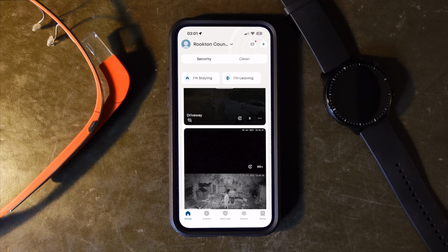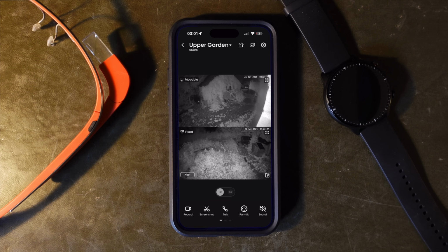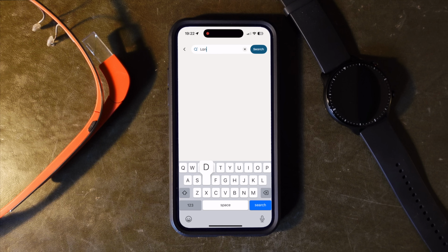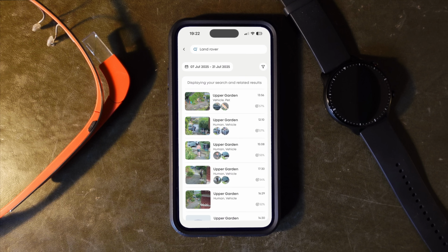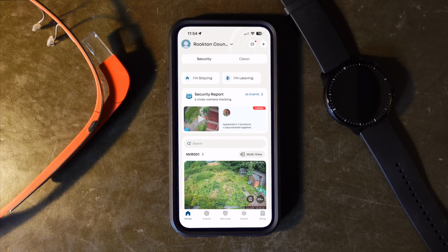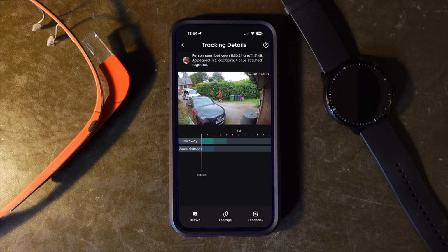Now, if the control of the system through the NVR interface wasn't enough, you're also able to control it through a companion app, which Homebase 3 users will be very, very familiar with because it's the same app. One cool feature is that you can view cross-camera tracking, which essentially stitches events together into the same event. So if you had enough coverage with your cameras, you'd be able to view just one event and see everywhere that person has been on the property or within view of every single camera, all linked together across those multiple cameras.